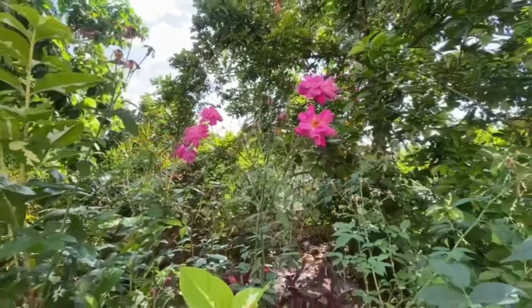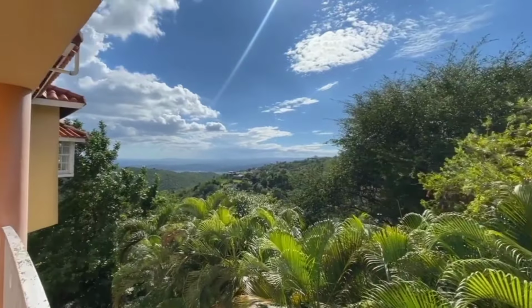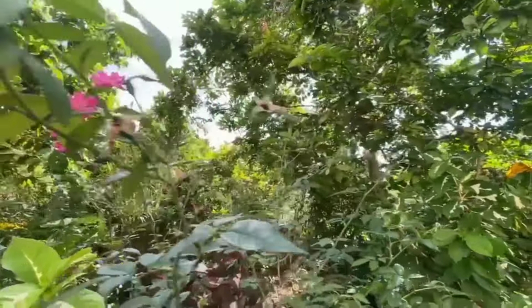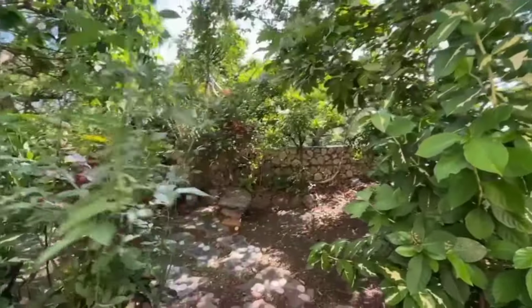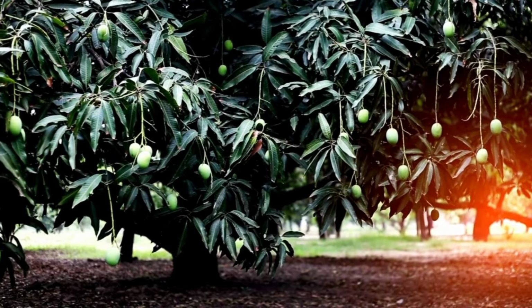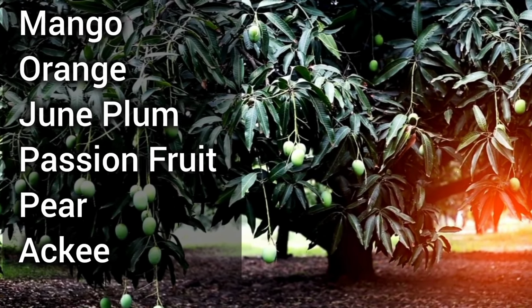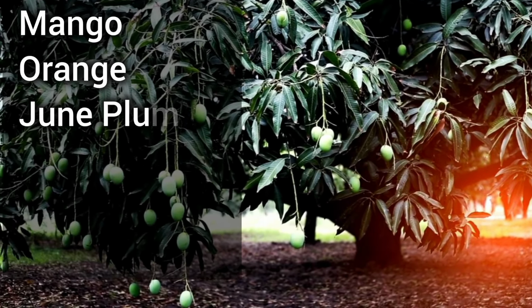Outdoor and lifestyle perks include balconies with stunning sea views, a serene man-made fish pond, excellent natural light and airflow. Producing fruit trees include mango, orange, June plum, passion fruit, pear, ackee, etc.